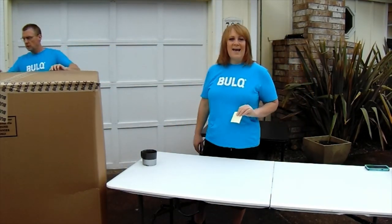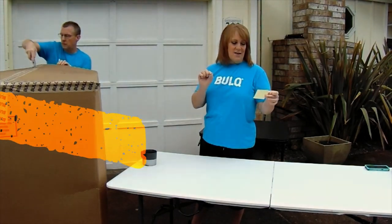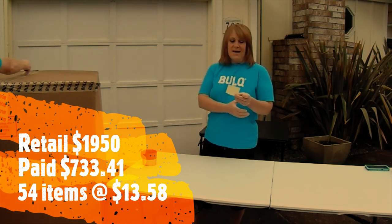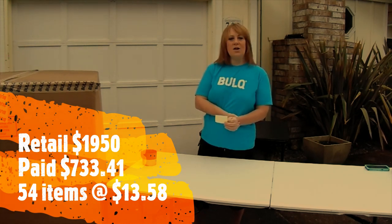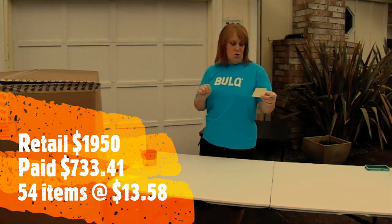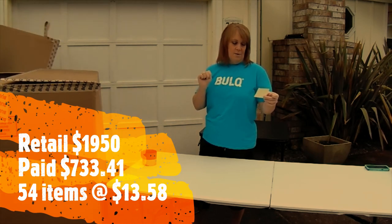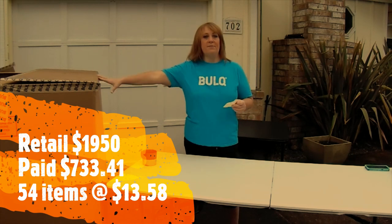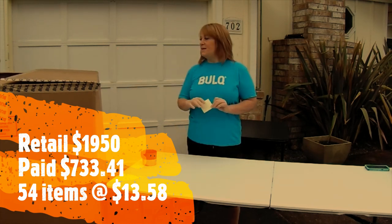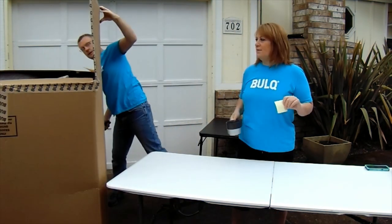It is a like new pallet. It retails for $1,950. We paid $733.41 to the door, which breaks down to $13.58 per item, and there's 54 items in here. So, 54 items, we're looking for $13.58 an item. So, we'll do easy math. Let's just say we're looking for $13.50 an item.